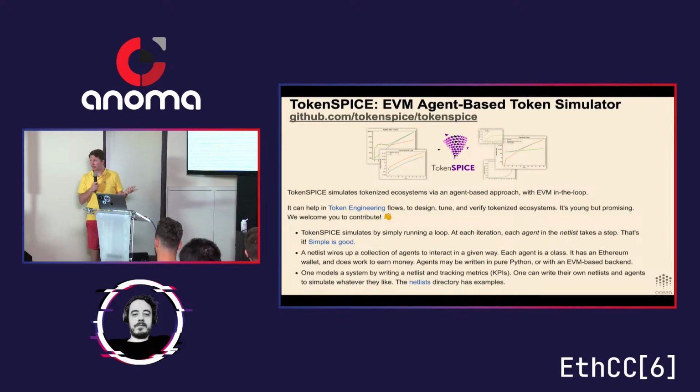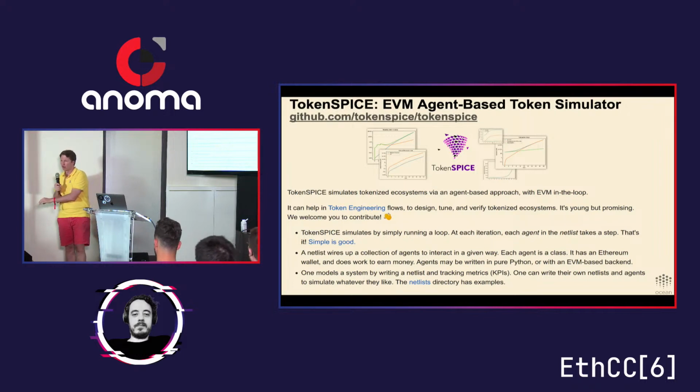So that's what TokenSPICE is. And now there's actually, I think, a few others. TokenSPICE, I first released it, I think, 2.5 years ago or so. And the whole idea is it's agent-based, and an agent could be pure Python, or it could be Python that's wrapping a Solidity smart contract, or an API or whatever you want, right? And the key thing is an agent has its own wallet, holding tokens, and you loop. Every block, it's another step, and each agent has an action, take step. And you can code out what that does for the Python agents. And for the smart contract agents, you don't code anything.